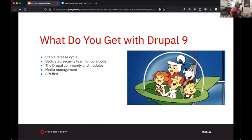Another major change that was added, I think, later in the Drupal 8 lifecycle was an API-first initiative. Somewhat as a side note, this was first helped develop and worked on and moved into core by some former colleagues of ours here at Aten. But this is the JSON API module.